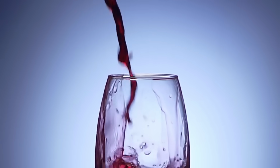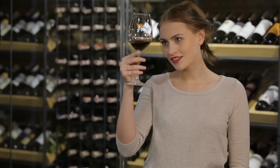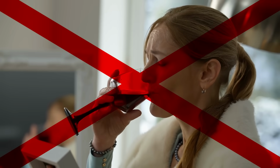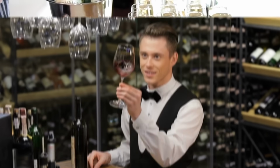The more individual droplets, the higher the alcohol content, and the slower the droplets move, the higher the sugar content. So we've looked at the wine, we've swirled the wine, are we ready to taste the wine? No, of course not. We're wine tasting here, not tasting wine. The next step is to smell the wine.